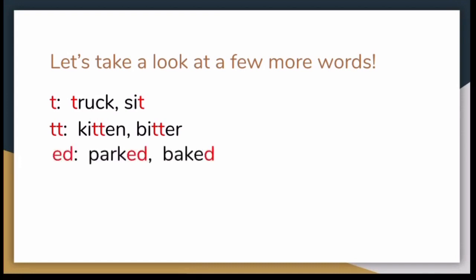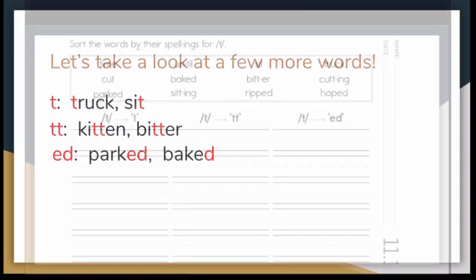Last one. Here we have ED. The first word is parked. Where do you hear the t sound? Right, at the end. And the second word we have is baked. Where do you hear the t sound? Good job, guys. It's at the end.